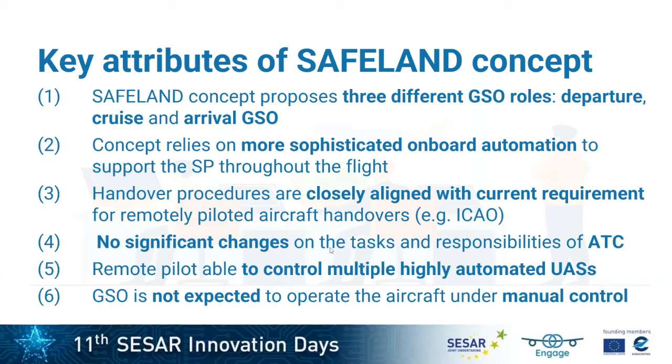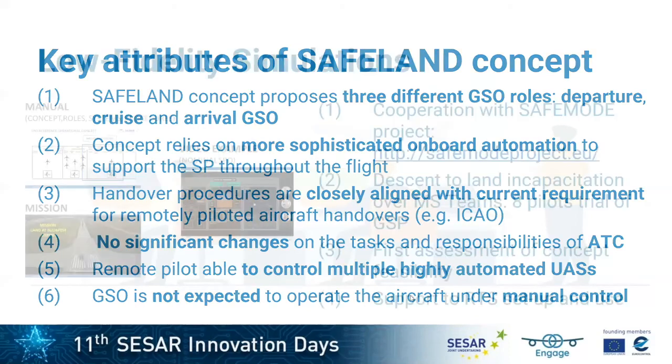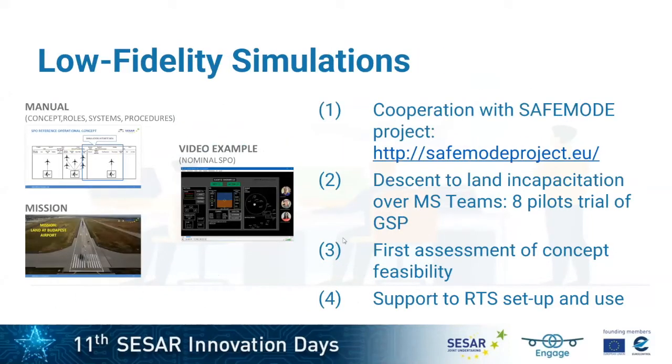During cruise, our ground station, the cruise ground station, is controlling multiple automated UAS. And like I said, it is not expected to control the aircraft under manual control. So, trying to wrap it up, we will have our real-time simulations with COVID and everything else. It will open at DLR in Braunschweig in Germany next year, February, March, we hope.